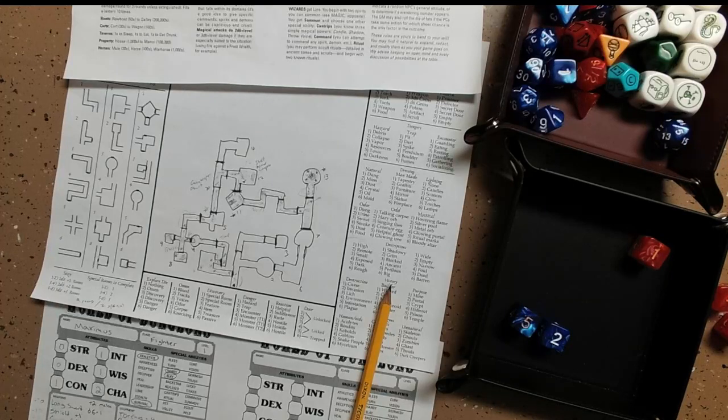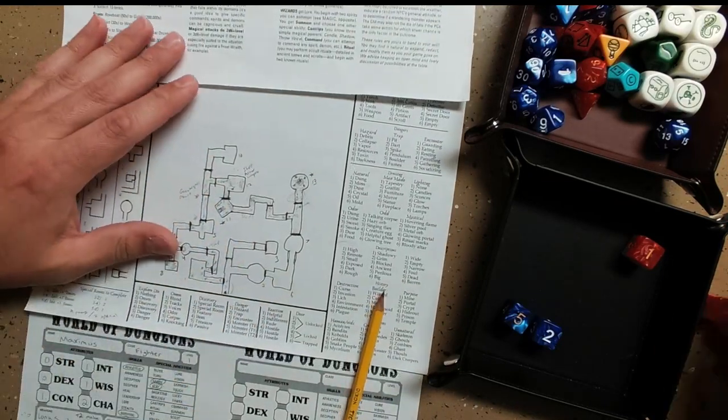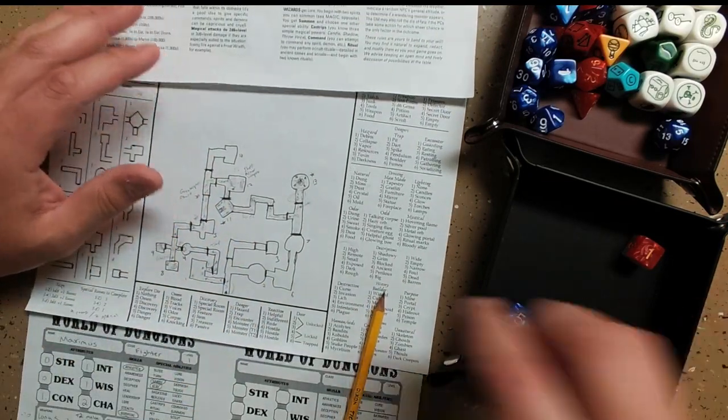I think I have another red D6. I do. Yep, I got four red D6. Here we go. Okay, so we'll track their health on the document here.